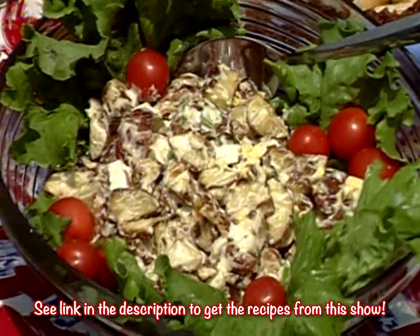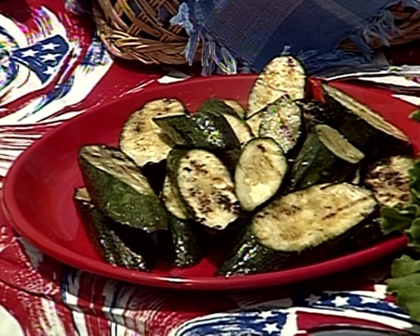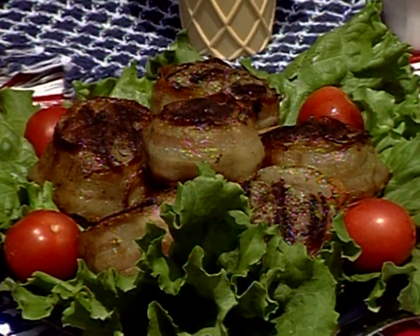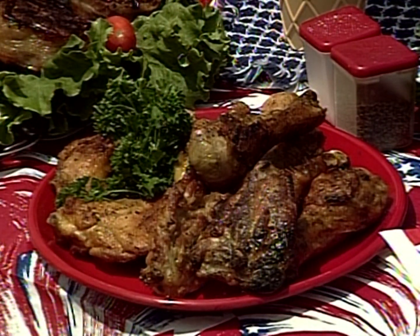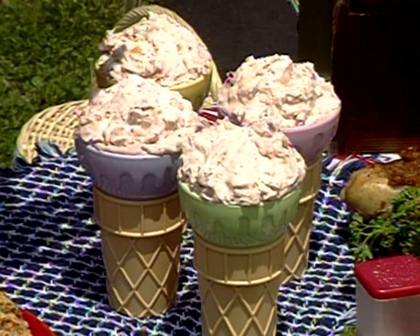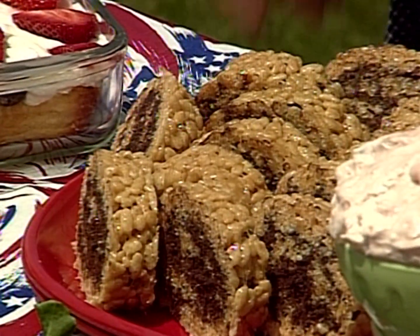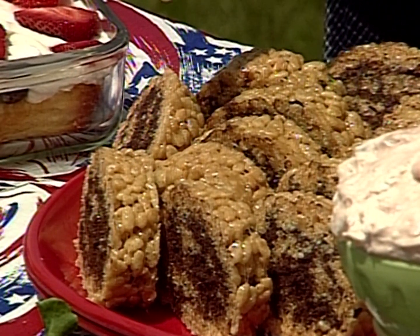This is our roasted potato salad. Next to it, we've grilled some zucchini, just with some Italian dressing. Look at these filet mignons. Don't they look wonderful? Next to it is firehouse chicken. This is a barbecue sauce. We're going to include all these recipes. And this is our dump salad dessert. We've also added, you know the little marshmallow treats that we all make with Rice Krispies? This has chocolate added to it.